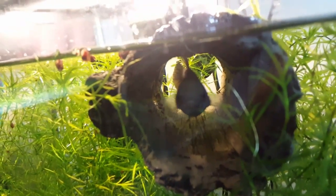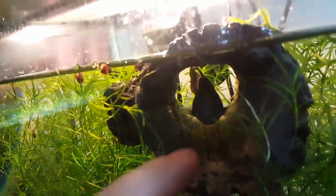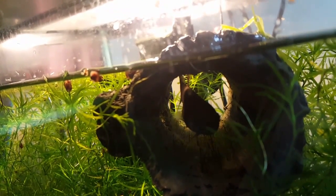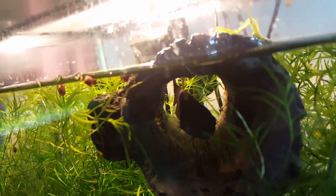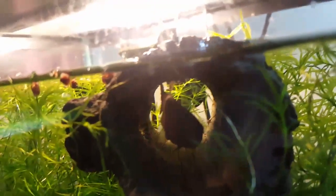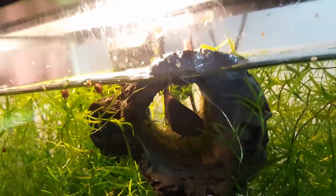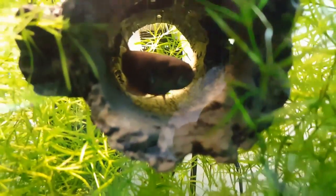I don't think he's holding, but we can do the betta pregnancy test. Not kidding. Give him some food, and if he eats it, he's not holding. He bit at it, but he didn't chase it. So maybe he's holding.